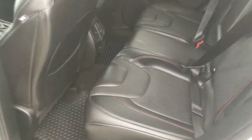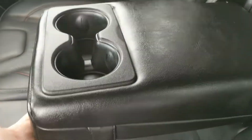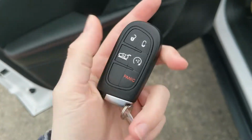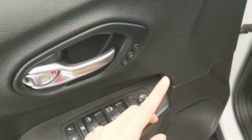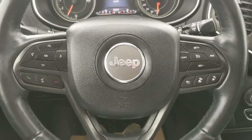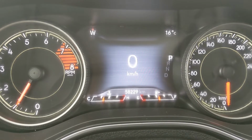Then looking into the back seat, where you have comfortable seating for three with a nice full leather interior, fold-out armrests, and two cup holders in the middle, as well as having two USBs and a 115-volt power outlet there. This vehicle does have a remote start, so no need to go outside on those cold mornings to warm up your car. Looking in, you have power windows, power mirrors, and power locks with two memory buttons for your power adjustable driver's seat. Now sitting in the vehicle with it running, you can see it's sitting at 58,229 kilometers.